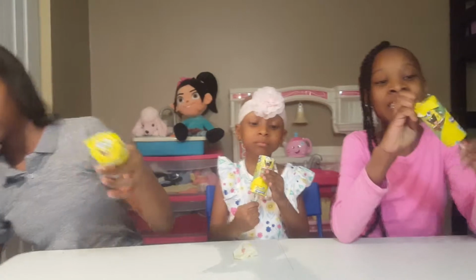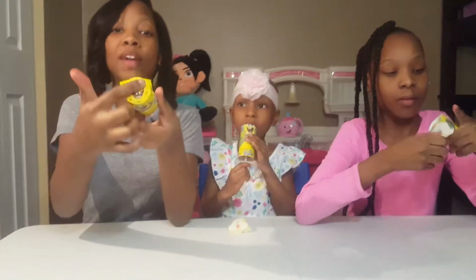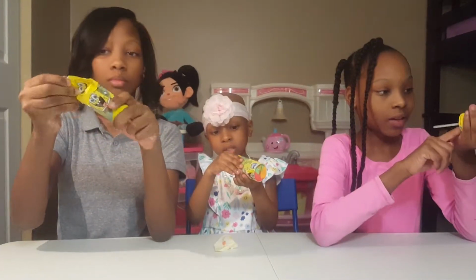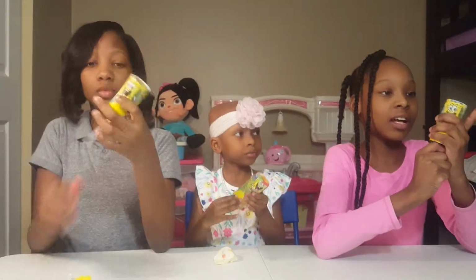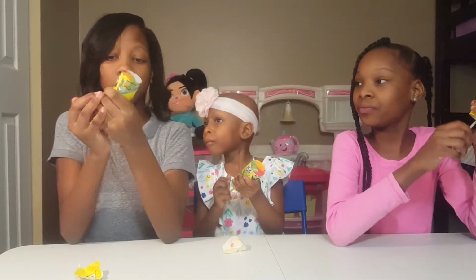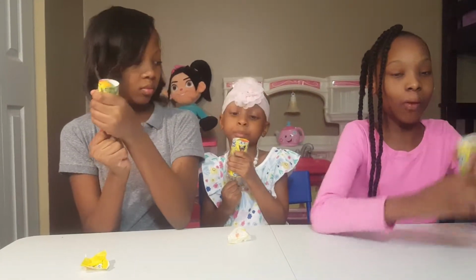I gotta open this. I don't know how to. Oh, they got SpongeBob faces on the top of it. And you can see it through the bottom. No, you can't. Yes, you can. Look at the bottom. See, look. No, the SpongeBob face is not on the top. How do you push this up? You push it like this. Hold on. It's so frozen. Can you barely push it?